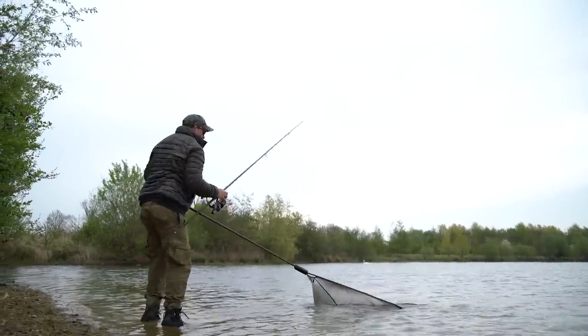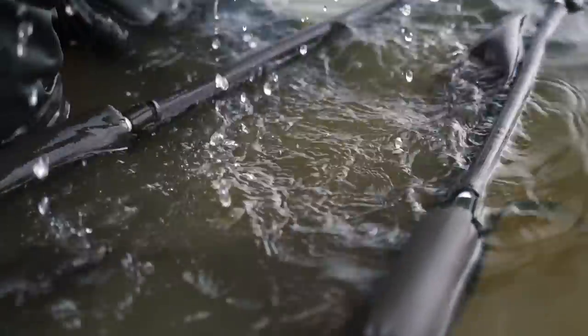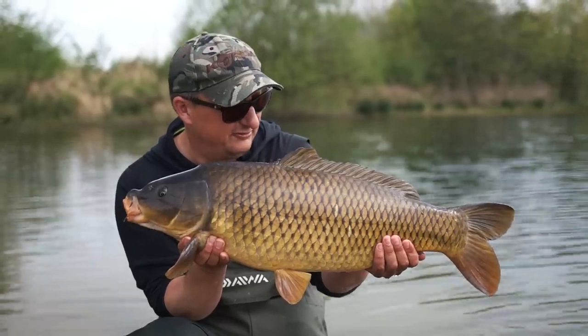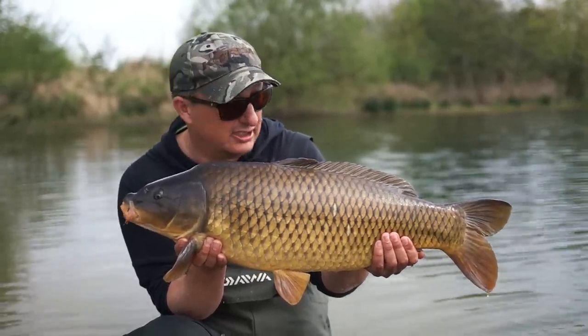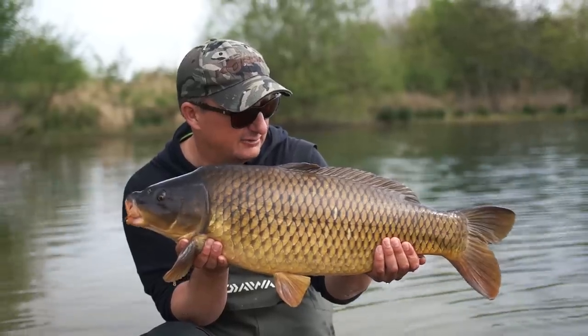Bosh, got him. 16 and a half pound fighting machine. I've just left him in the sling for a little while just to recover. It's a good idea to do that when you've had an epic battle. Just let him recover a bit in the sling and then let him go.